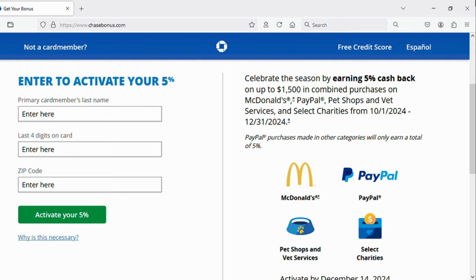Now the Chase Freedom Flex has some sort of weird 5% rotating categories for the fourth quarter, but one of them is PayPal, which is a good category. So any online shopping I do, I will try to run it through PayPal and use the Chase Freedom Flex as my 5%er on those PayPal purchases.